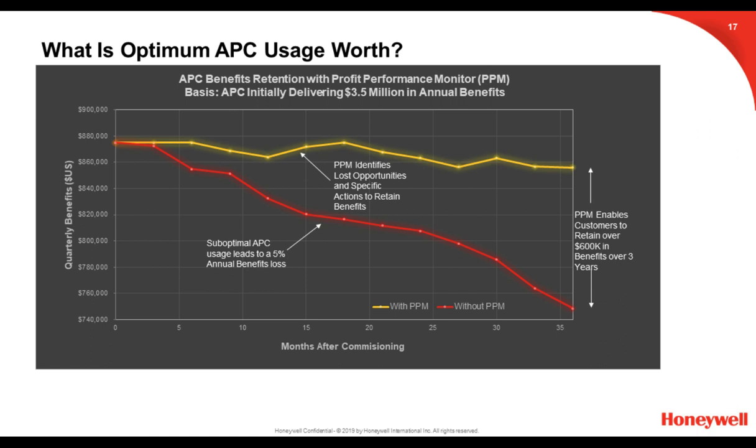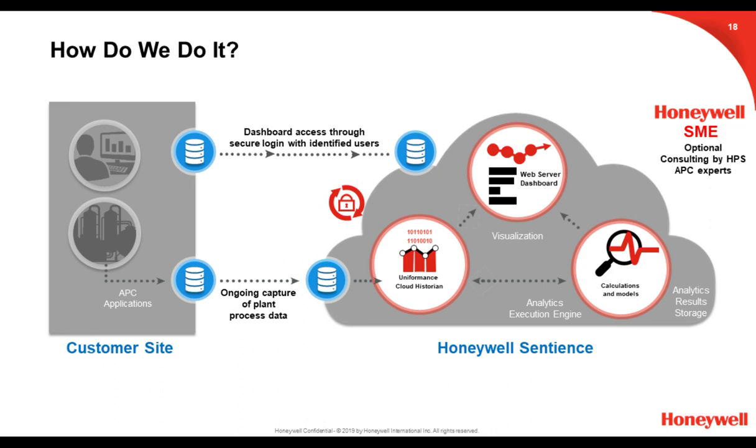We'd rather, frankly, see our customers running their APC really well, right? It's a great advertisement for our products, and we would like to do more APC with all our customers. So we have a vested interest in solving this problem and helping customers to retain benefits.